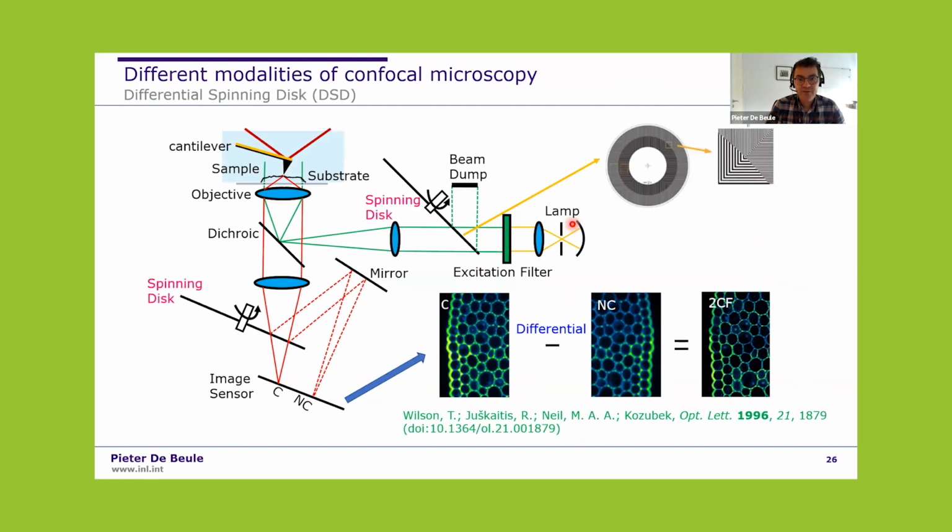In our case, one implementation that we did is that we used a lesser-known technique of differential spinning disk imaging, which is an alternative way of obtaining optical sectioning in fluorescence, not using the confocal microscope technique. This stems back to a paper from the group of Tony Wilson and Mark Neil, together with Rimas Juskaitis, sorry if I don't pronounce the name correctly.